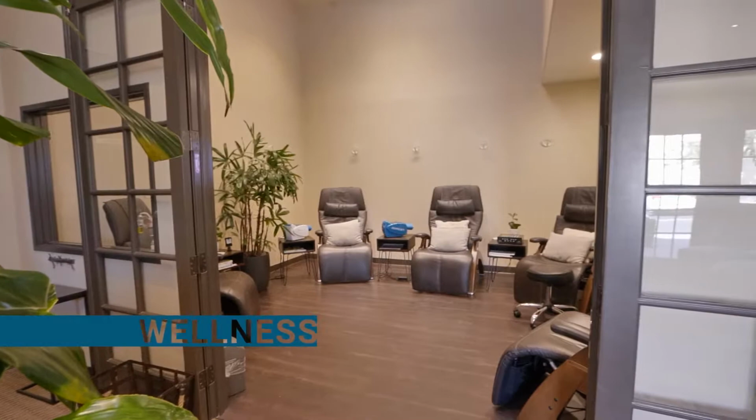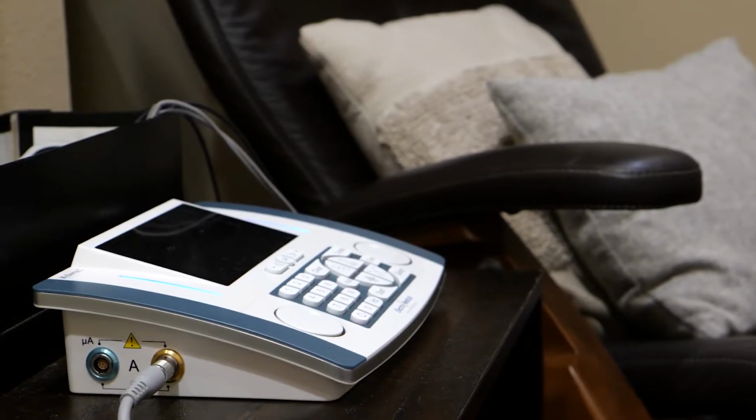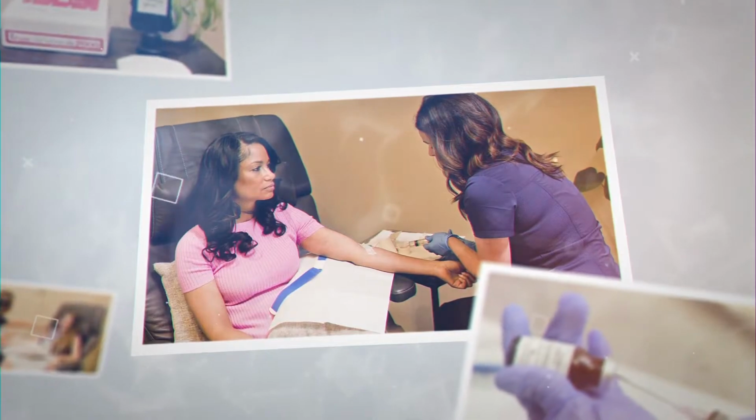This is our wellness room, and in this room we do multiple different therapies. We do foot baths, we do frequency-specific microcurrent. Our ozone therapy is done in here, as well as our IV therapy in this room.